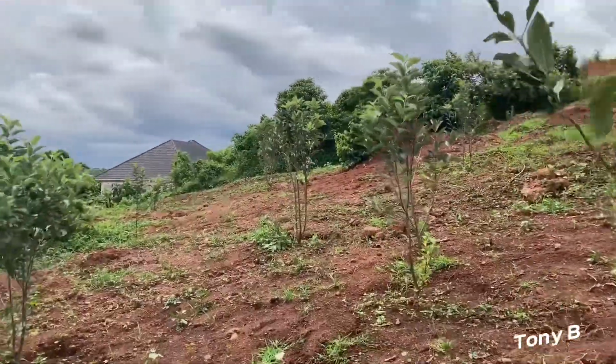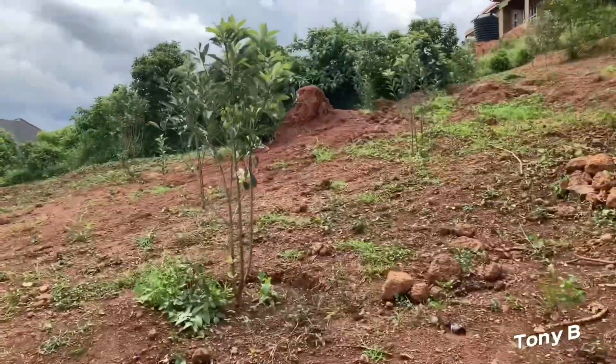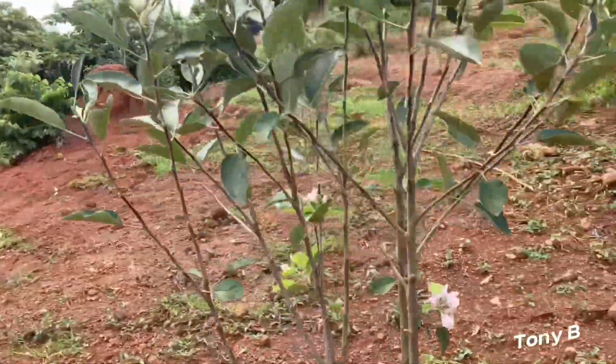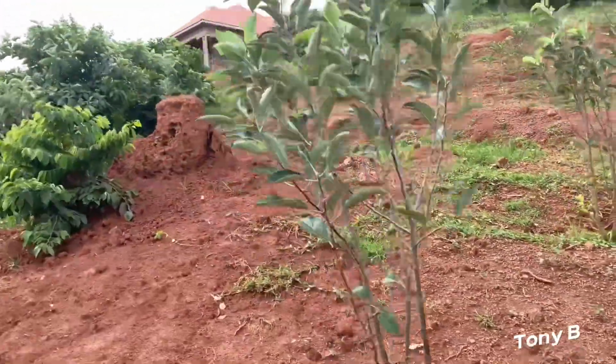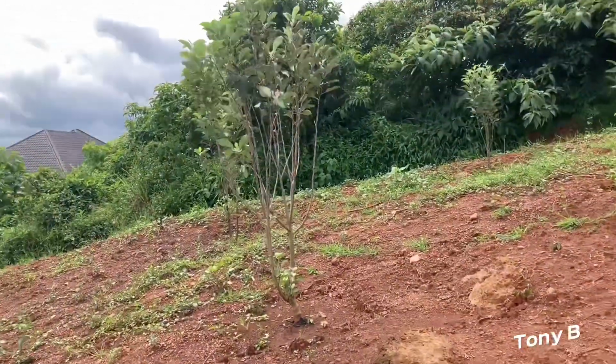Let me walk you through. So all these trees are 1 year old, apart from the new ones that were just brought in. All of them are 1 year, planted in 2022 March and May respectively.